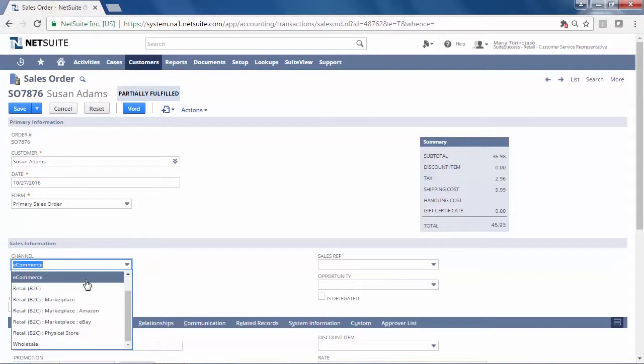In addition to common channels such as e-commerce and brick-and-mortar stores, we can also provide visibility into marketplace partners such as Amazon and eBay.